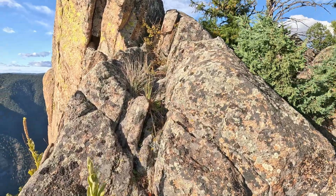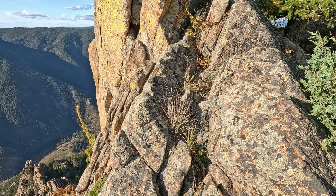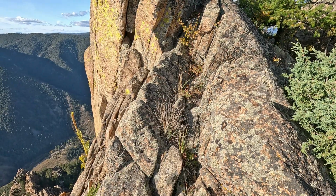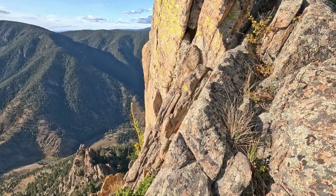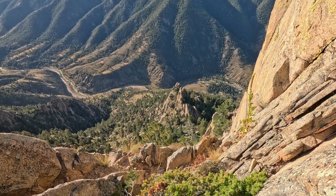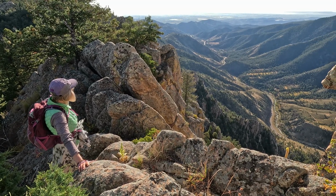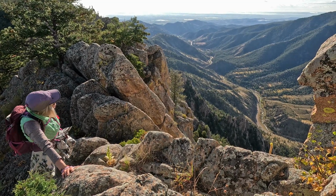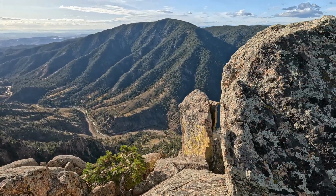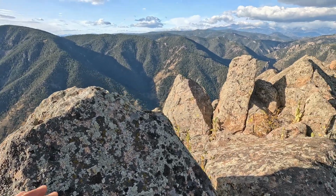Why does this thing got to get all sketchy right here at the end? Come on. The easiest way would be to walk across right here, but look to the left. And we're up here, guys. This is the summit.